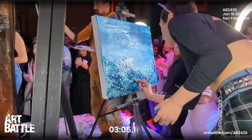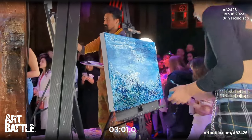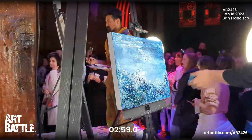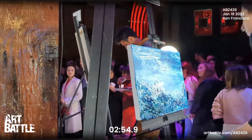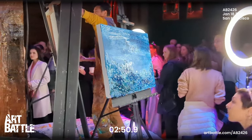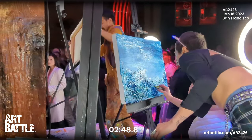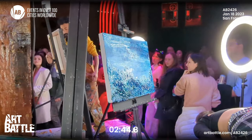And we can see even that heavy application, and she is just spreading it with so much confidence as well. This is a palette that BAIA is very well versed in, very close to how she paints in her studio work. And you can really see the maturity of technique coming in through here. You can see that this is something that she's used to painting.